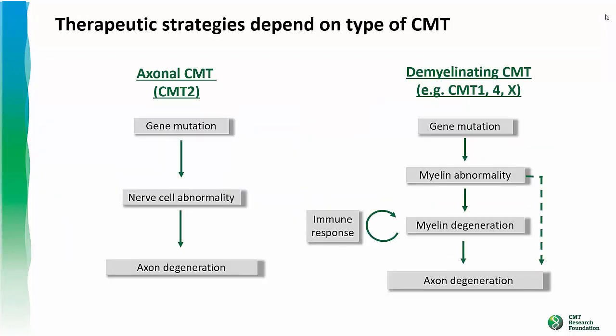The primary cell type that's affected in axonal types of CMT, so CMT2, is different than the cell that's affected in demyelinating forms of CMT, CMT1, 4, or X types. So it makes sense that different therapeutic strategies would be employed for axonal versus demyelinating forms of CMT. The potential exists for drugs that are developed to treat one type of axonal CMT to be used for treating other types of axonal CMT.